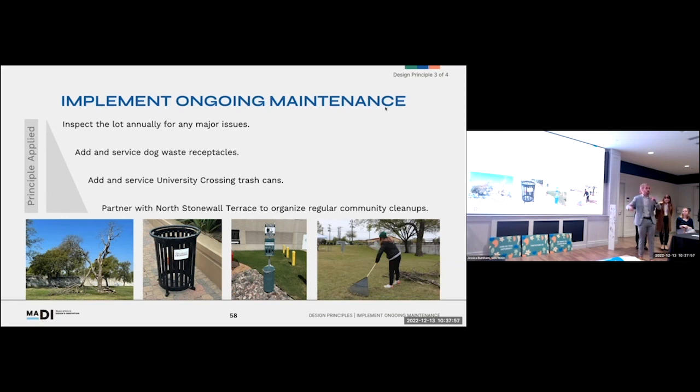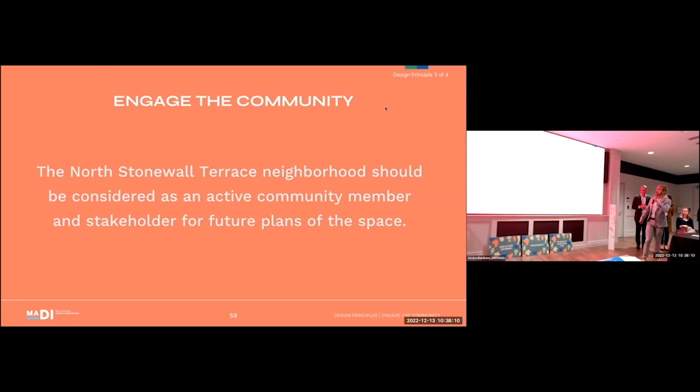So this would be at distant intervals, maybe once a quarter, biannually, something that would engage the community to get them to come out, similar to what we did, and actually participate in cleaning up the land, more on a mass scale, and picking up the general tracking area. And the fourth and final thing is engaging the community.